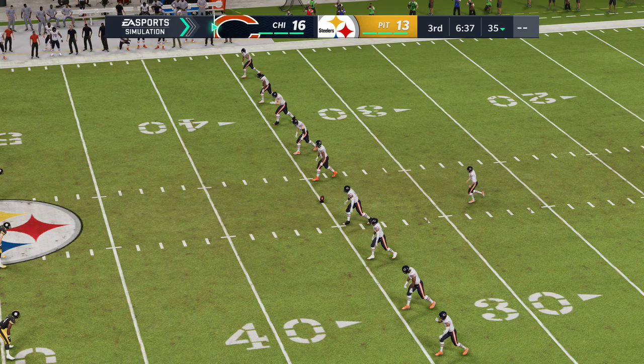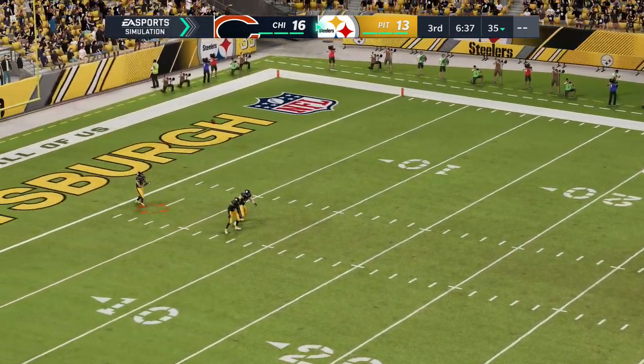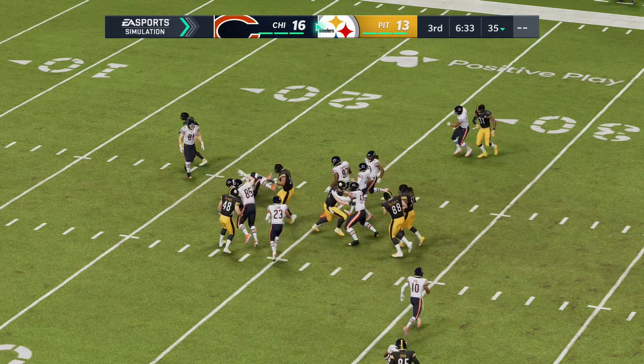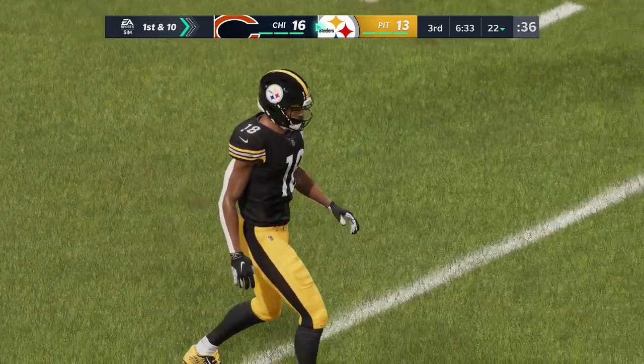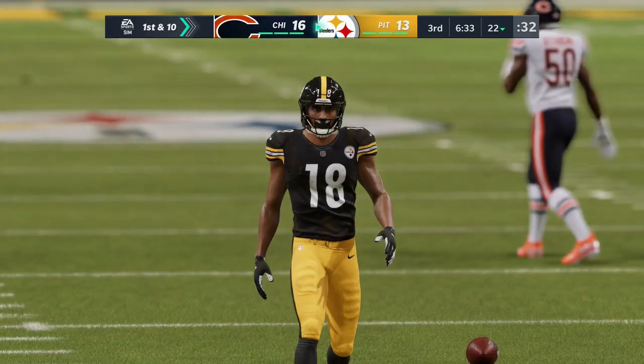And after the made field goal, Santos back out there to kick it away. Johnson now returning. And he returns this to the 22. And Pittsburgh getting set to take the field. And a tight game after punting last time. See if they can get something going on this drive.